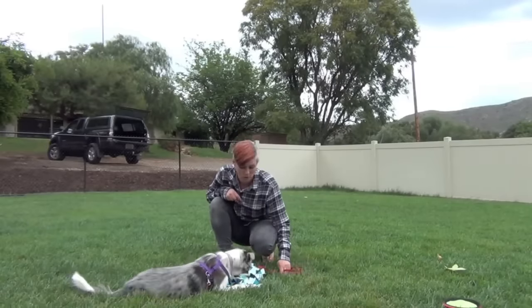The next step is saying drop, good, marking, and then moving your hand to feed the treat. Drop, good. You can mark and feed multiple times before cueing get it to teach your dog to wait for the cue. You can also add eye contact if your dog knows to look at you. Good. Get it. Get it. Good boy.